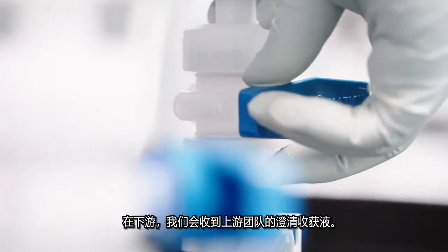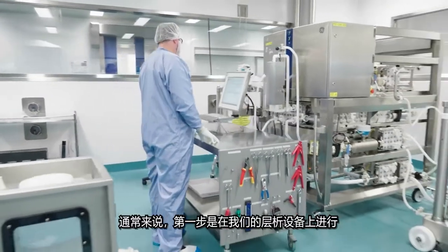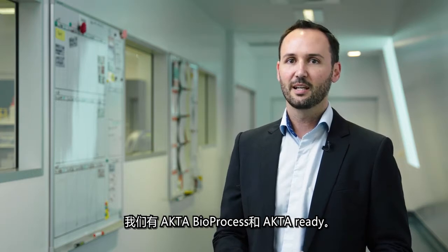So in downstream, we receive clarified harvest from our upstream team, and generally our first step will be a capture chromatography on one of our chromatography skids. We have 2 different types of skid at the Brisbane facility. We have the ÄKTA bioprocess and the ÄKTA ready.